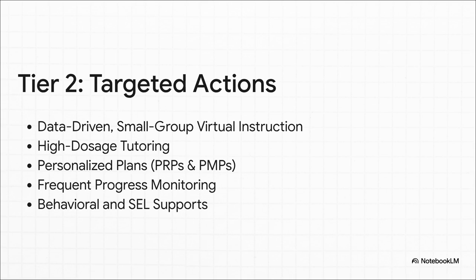And the actions here get really specific. We're talking about things like data-driven small group instruction, high-dosage tutoring, or even personalized reading and math plans. It also includes social-emotional learning supports to help with things like focus or organization. And the crucial part? Progress is monitored constantly to see if what they're doing is actually working.